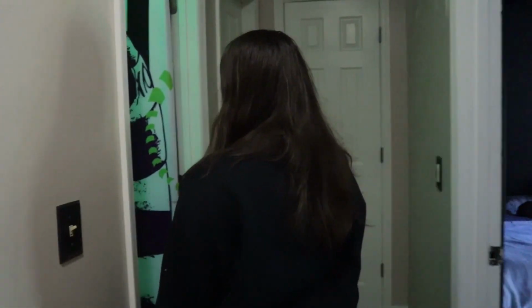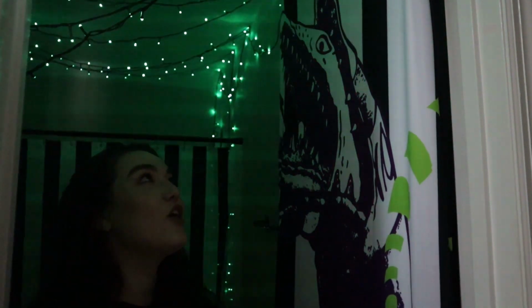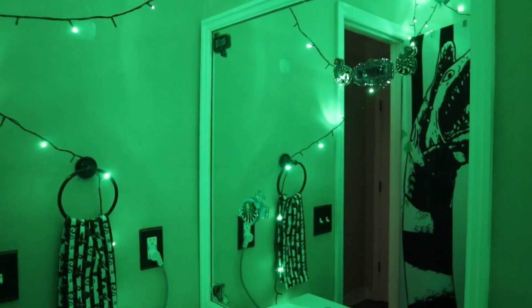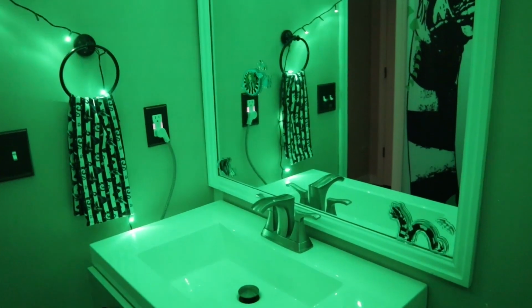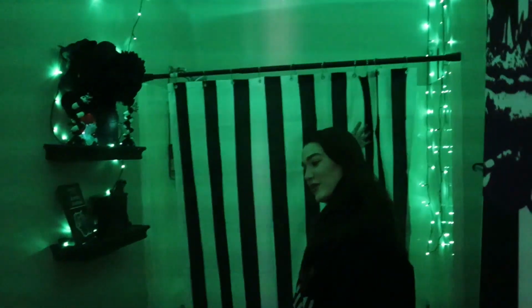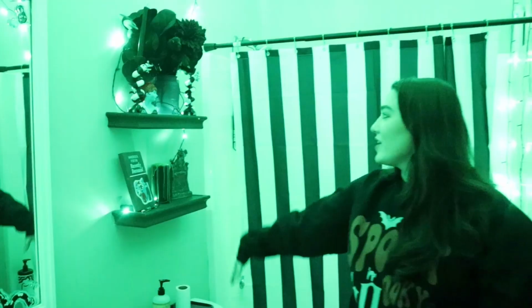One thing that's very important to me is my Beetlejuice bathroom. And so this year, we took her to the next level with a giant sandworm door cover. Again, all green lights this year because it's Beetlejuice. This year we have a shower in the Beetlejuice bathroom. So I have a shower curtain complete with neon green shower rings, which I think is just a really fun detail. We've got tons of, that one's really intense.